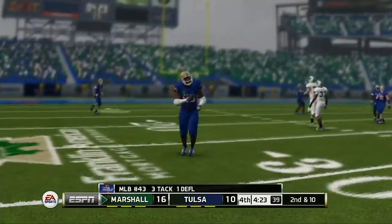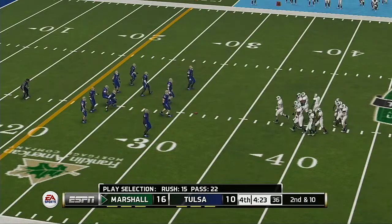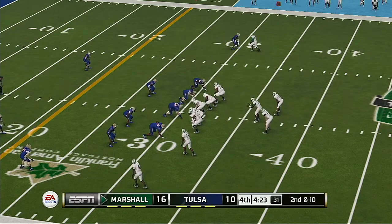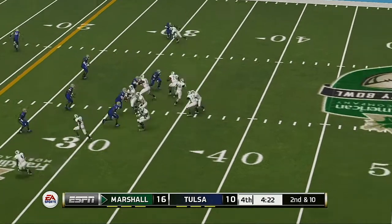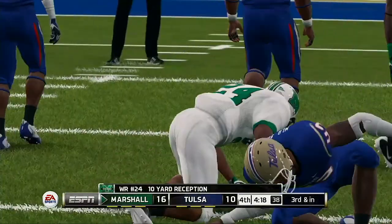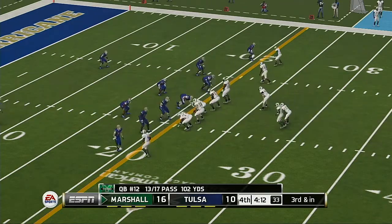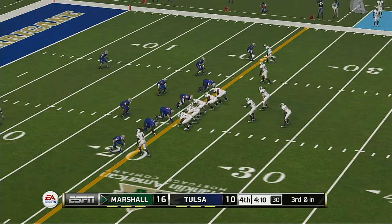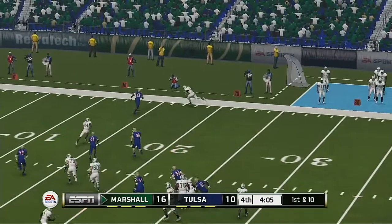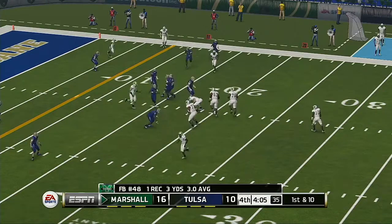Pass is tipped away. Well, you want to do everything you can to keep the ball out of the hands of these receivers. So that was a really good effort. From the 31-yard line. Second down. Fires it out. And down he goes at the 21-yard line. Caught. Open field. Steps out of bounds. Right around the 18-yard line.